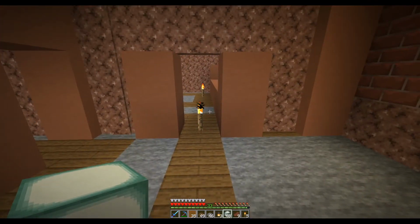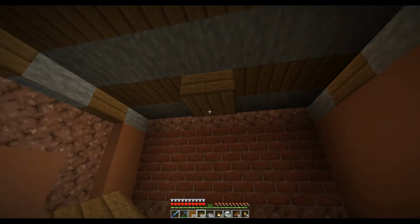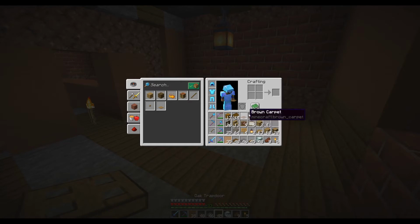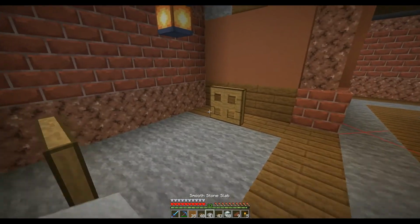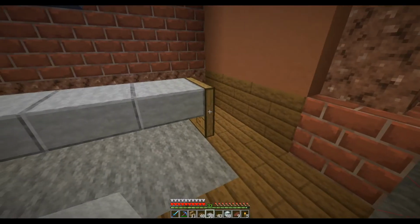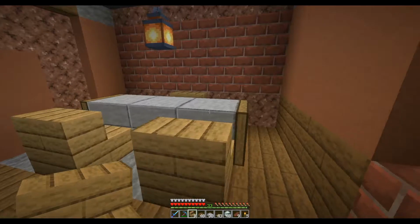So this, there's going to be a desk over here. Let's stick a lantern above the desk. And it is going to be just like the desk downstairs, because I'd imagine they buy them all at the same place because it is a government building. That there, and then we got a couple chairs here. So this is like you're interviewing people or talking to them.